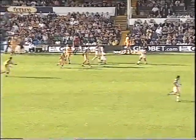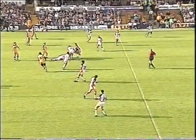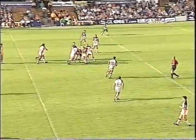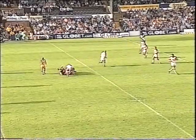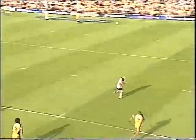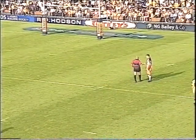Robbie Burrow at dummy half. Finds Kevin Sinfield. On to Dave Furner. Furner driving it up. Burrow on to Bailey. Looks like a high shot there from Wayne Godwin. Gets away with it. Burrow to Duneman. Duneman kicks through. The chase is on. It's Calderwood against Rogers. The touchline will win that race. There's too much on it from Duneman.